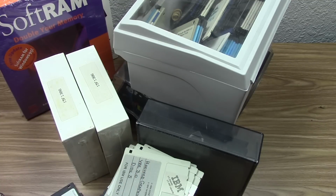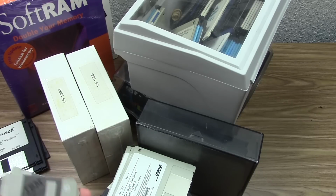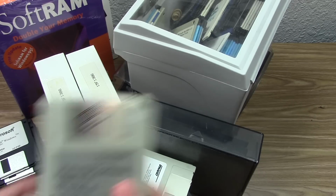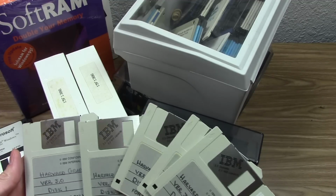I have a lot of them. Here's some more of those IBM confidential diskettes. You see I've got a few of them here. So this is 5 more of them. And yeah, all of these do have Harvard Graphics writing on them.